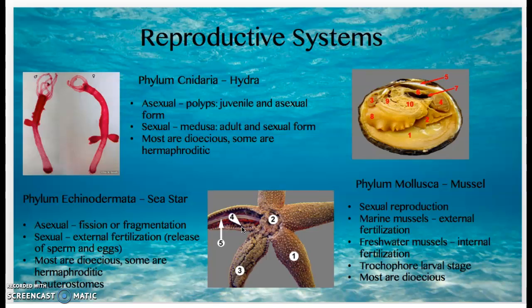And then the fertilized embryos, which are free-swimming animals, have ciliated bands that function for locomotion and feeding. And then after a period of time, they transform into something called a brachiolaria larva, which has bilateral symmetry, unlike the adult sea star here, which has radial symmetry. And then most of the sea star species are dioecious, but some are hermaphroditic. So single individuals have both sperm and eggs. And then some species of sea stars are sequential hermaphrodites, which means that they can start out male and then switch into a female as they develop and grow.